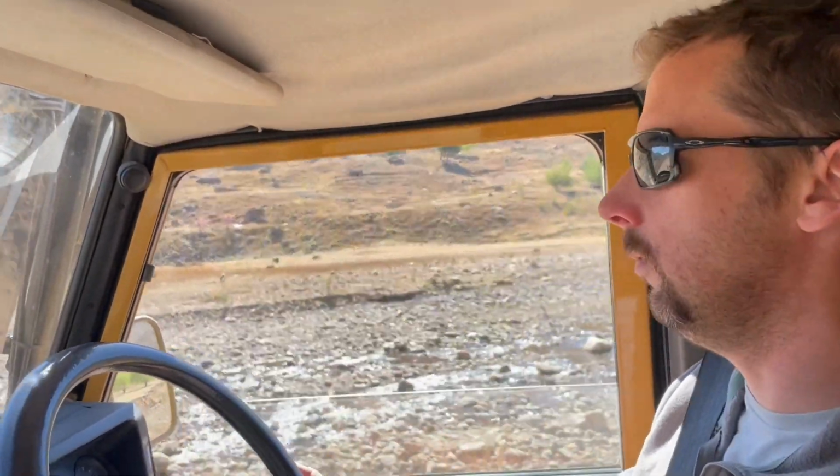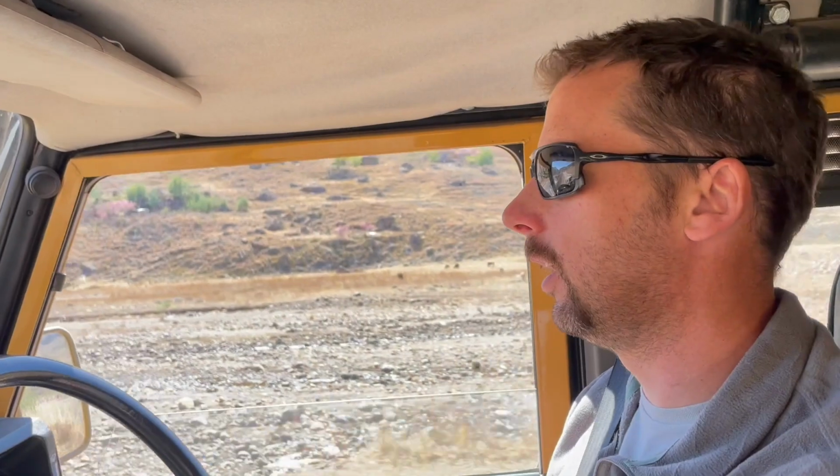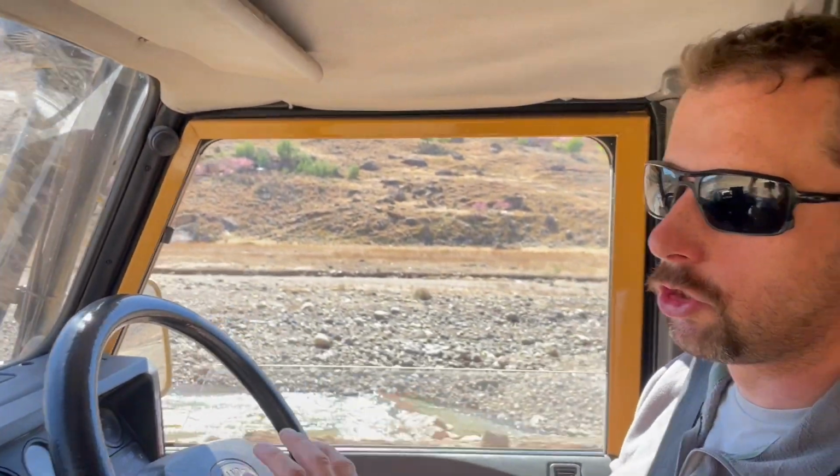Yeah, we don't know what the border crossing is going to be like, so it should be a simple one, with just getting a stamp in the passport. We shouldn't require the car name. Obviously we've got it if we need it, but it should be straightforward. Stamp here and then stamp out the other end.